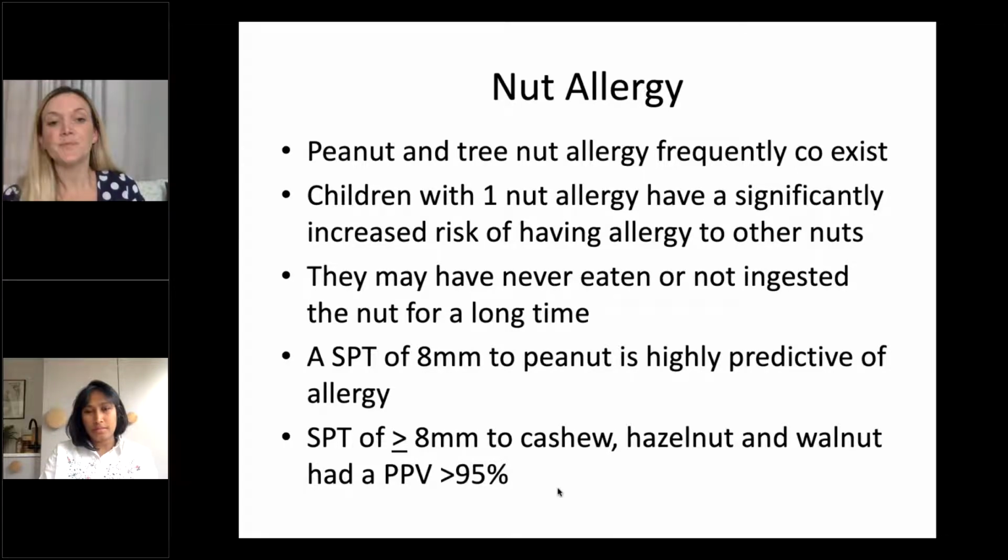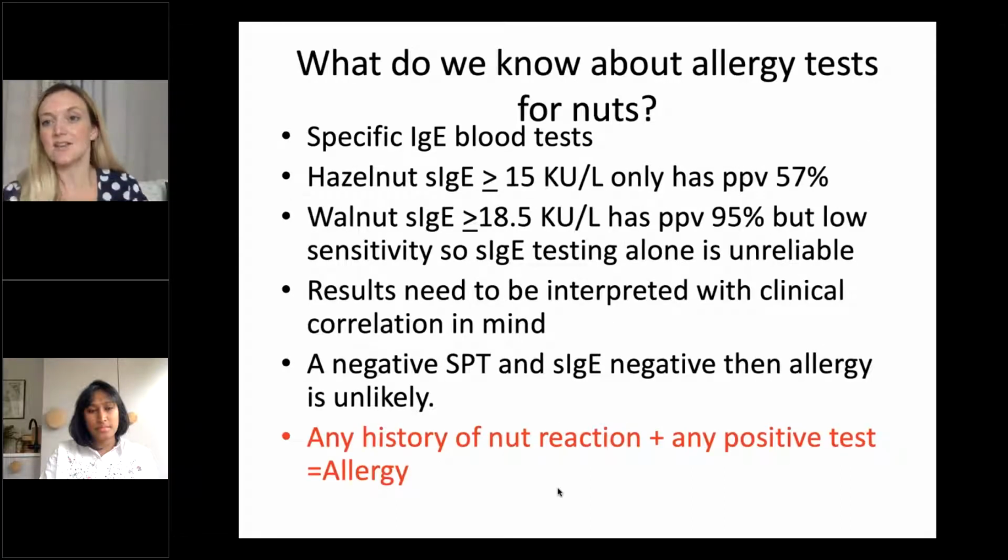The BSACI guidelines for nut allergy state that an 8mm wheal to peanut, cashew, hazelnut or walnut is highly predictive of allergy. So his levels, according to that guideline, would be indeterminate, but he's had such a severe reaction that obviously we would still be worried.